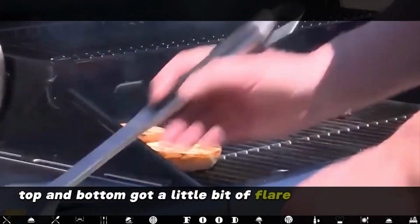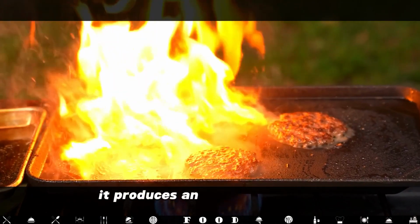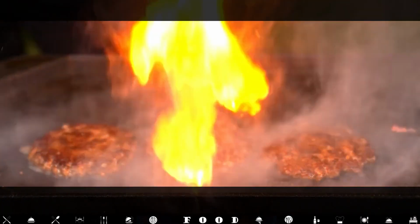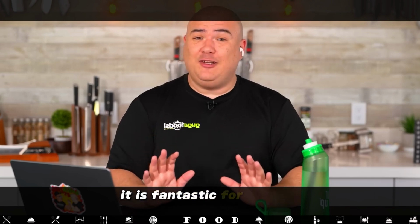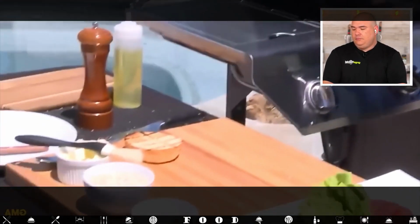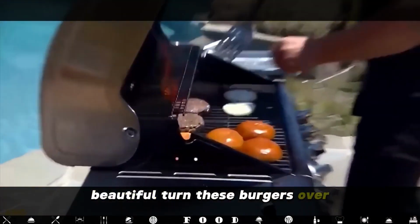You got a little bit of flare-ups over there, everybody. Flare-ups is actually okay. A lot of people think that it's not okay. It produces an incredible flavor. What that is just basically fat going down to the bottom on the heat source and creating flames and flavor, perfume, and deliciousness. It is fantastic for a steak and also incredible on a burger. Now, look at that bun. Beautiful. Turn these beauties over.